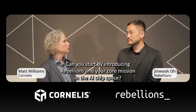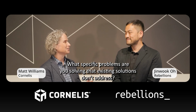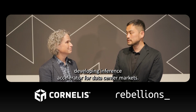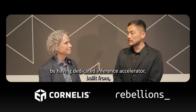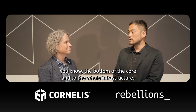Can you start by introducing Rebellions and your core mission in the AI chip space? What specific problems are you solving that existing solutions don't address? Right. Rebellions is an AI hardware startup developing inference accelerators for the data center market. We try to solve the energy efficiency problem in data centers by having a dedicated inference accelerator built from the bottom of the core up to the whole infrastructure.